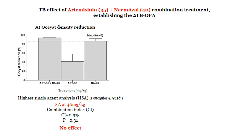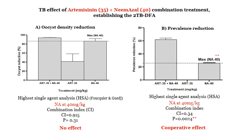So to say whether there is a combination effect or not, we also have to follow the p-value rules. If the p-value is less than 0.05, the combination is really operating together. In this case, the p-value was greater than 0.05, so the combination effect was not really appreciable or accepted for the reduction of oocyst density. So we have to reduce the dosage of nimazal.